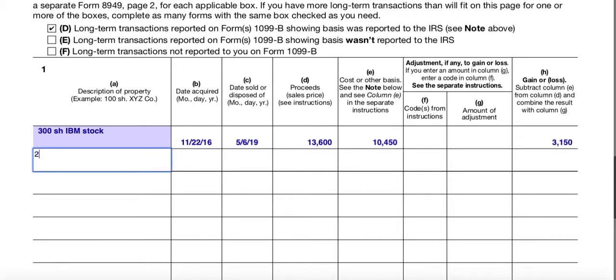And then we have 3,000 shares of Apple preferred stock. These tabs don't like me. Okay, we know when it was acquired. We know when it was sold. We know what it was sold for. We know the basis. And therefore, we can calculate the gain. That was a good sale for them.